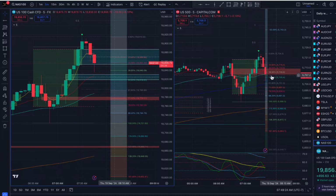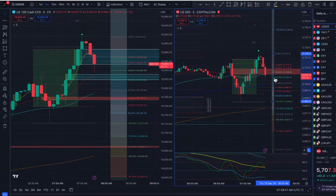We're getting some reaction now. US 500 bouncing a little before 61%, right at 50, right in the New York fair value gap. This pair might be ready to go. We're obviously looking at it on multiple time frames, and the indicator paints out all the main areas on those multiple time frames.